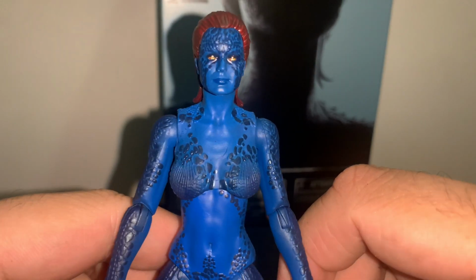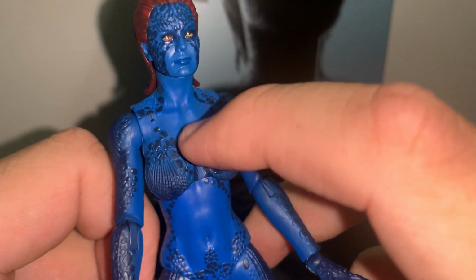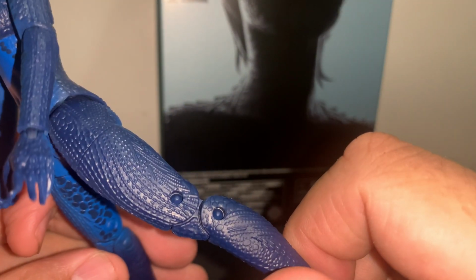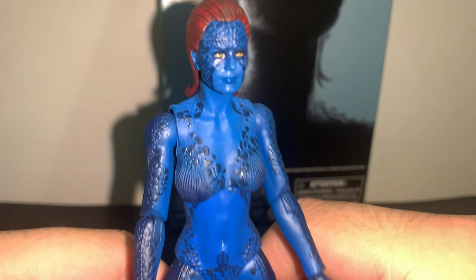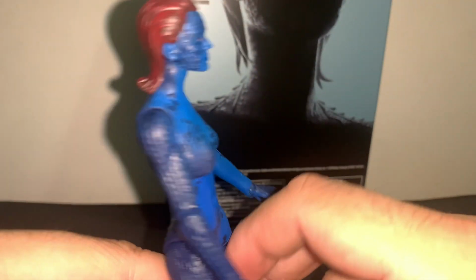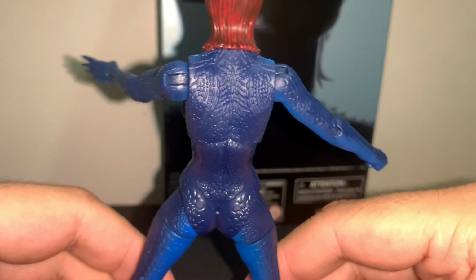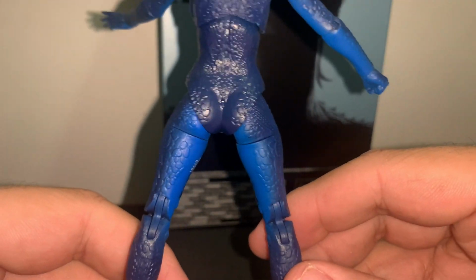When it comes down to her whole body, she has the blue, it looks like a darker blue on the inside of the scales, and then just regular blue on the outside. So like I said, really nailed it when it comes down to this figure. She has all these little tiny details going around her whole body. And yeah, if you guys don't know, Mystique is just completely naked. This is her naked look, but since her body's all blue, it doesn't look like a normal naked body. So like I said, she has the details. Man, I think they nailed it when it comes down to the little small details going all around here.